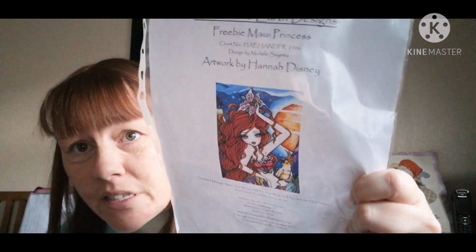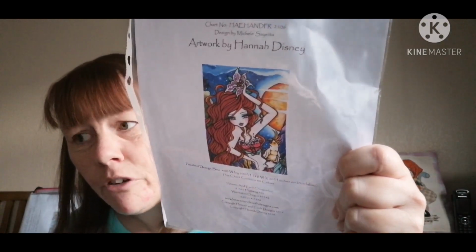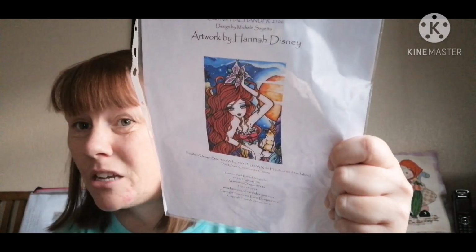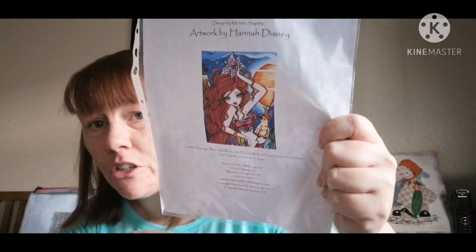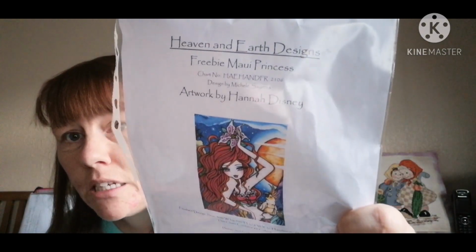The next one I started is another Heaven and Earth design. The Maori Princess. This is a freebie. I think it still is at the moment. If you go onto the Heaven and Earth Designs main page, on the right somewhere it's got the freebie charts, and this I think is still one of them. Again by Hannah Disney.